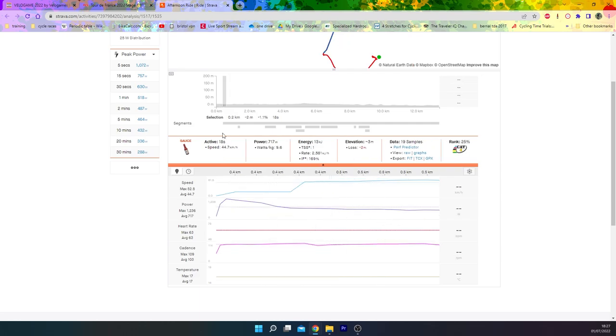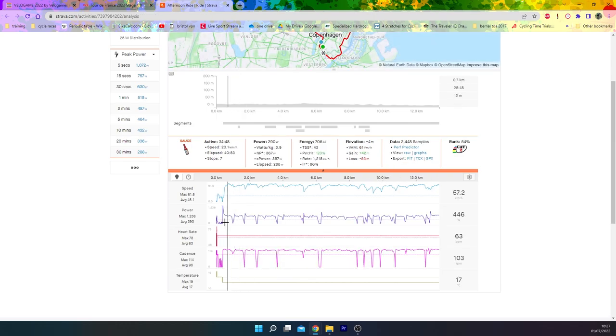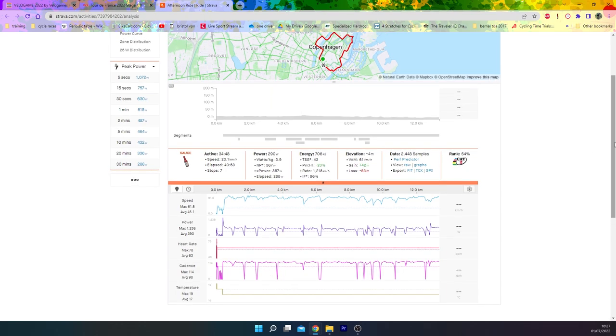717 watts for 18 seconds. But I guess it makes sense. It was a technical course. You can see that there are a number of times where he couldn't pedal. And it was also a course where you need to take some risk on the corners. I'm not going to lie.